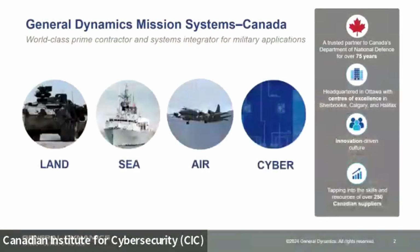So our defense forces have subdivided their operational space into 5 high-level domains. That's space, land, sea, air, and cyber. General Dynamics provides capabilities to our Canadian Armed Forces in 4 out of 5 operational domains. GDMS is a trusted partner to the Canadian Armed Forces and has been operating in Canada for over 7 years. Our head office is located in Ottawa, but we do have regional offices in Calgary, where I'm located, in Halifax and Sherbrooke. The general intent of the forces within these domains is to gain an operational advantage over their adversaries, with the goal of successfully conducting their mission.